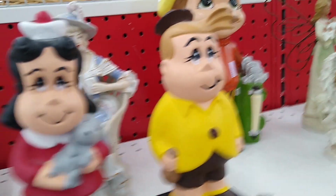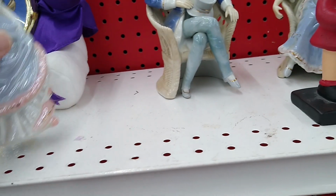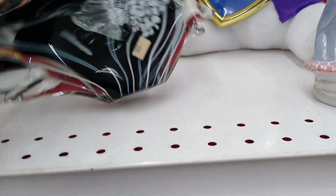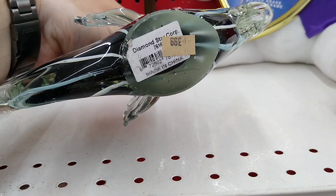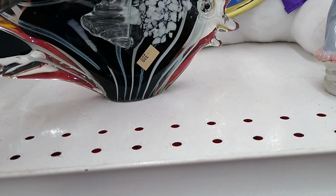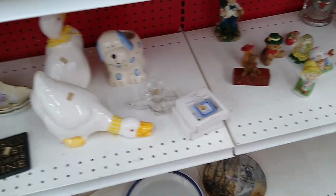Oh, here we go. Is that Little Lulu? Is that her name? Now these, I forget, that's not Hummel, it's something else, the company that makes those. This is bad camera work, sorry about that. This was a very heavy glass fish. They are collectible, but this is just generic made in China. If it was a certain brand or an artist, I would pick it up in a heartbeat. They sell very, very well, but not just generic ones.